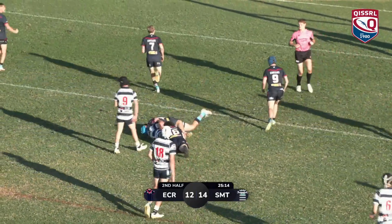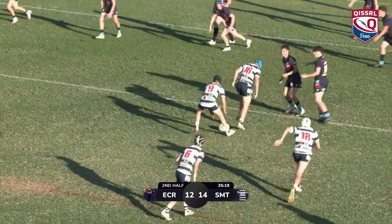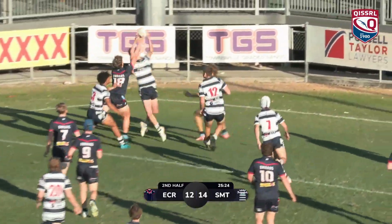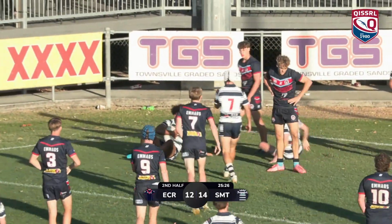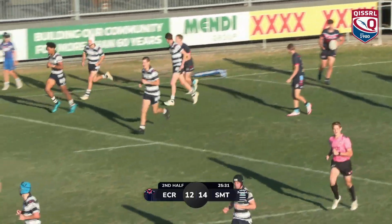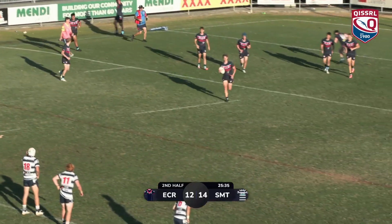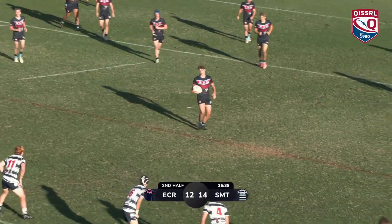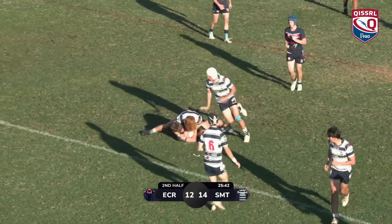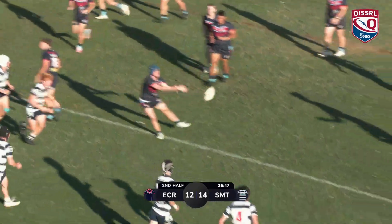Emmaus hanging on. You'd think another try will dampen their spirits enough, and St Mary's might go on with it, but we've seen a few occasions where that hasn't happened. Needs the bounce, doesn't get it. It's been knocked on, and that will be a 20-metre restart. So again, they're just peppering that right-hand edge defence of Emmaus, St Mary's, with their kicking game. 14 minutes still to go in this match.